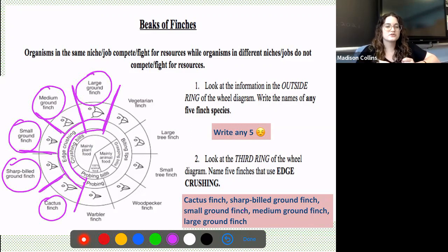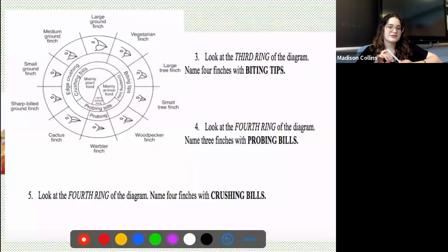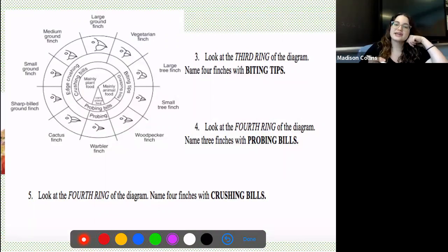All right, moving on to number 3. There we go. All right, look at the third ring of the diagram. So the same one we were just looking at. Now we're going to name 4 finches with biting tips. So again, we're going to count in 1, 2, 3. We're looking at this row right here. So pause this video and write down 4 finches that have biting tips.